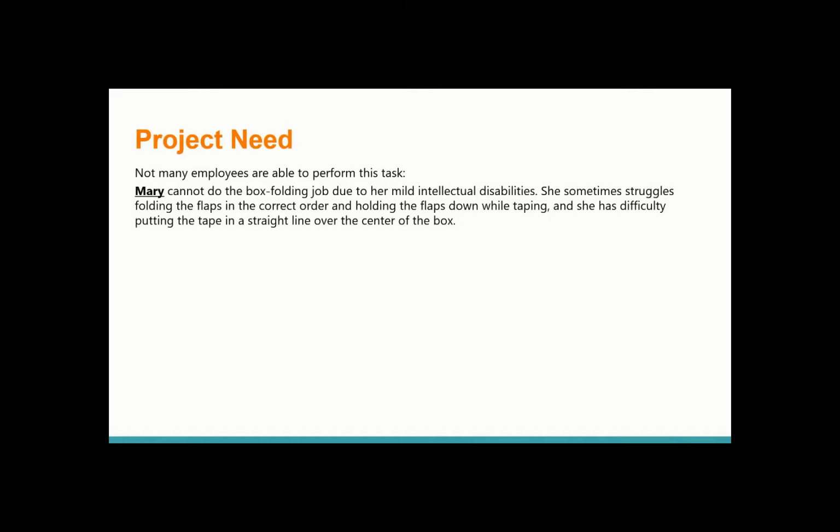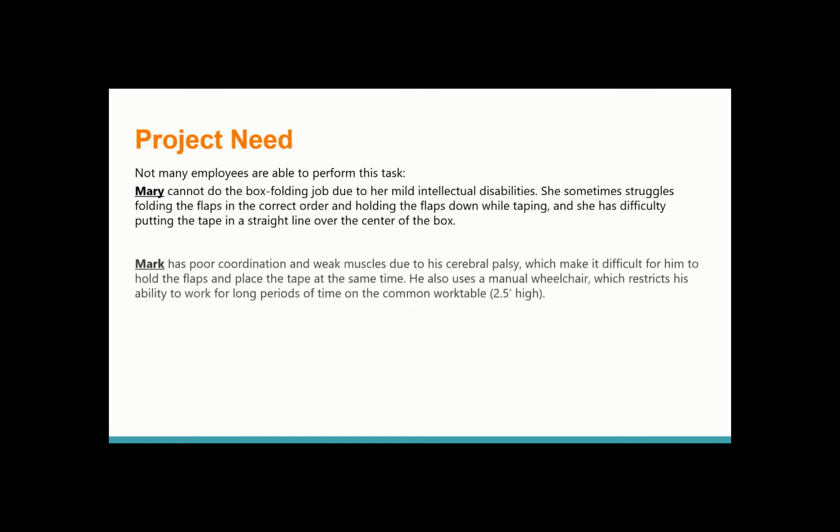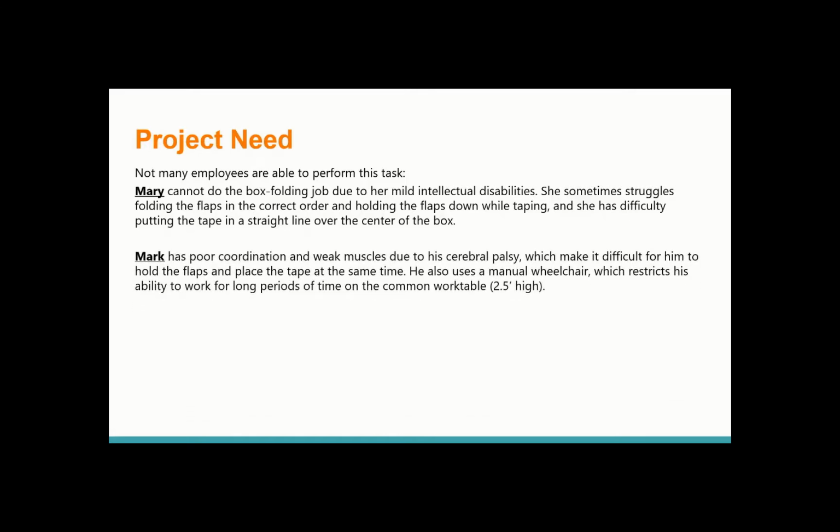The main problem that DECI is facing is that not many employees can perform this box folding task. Mary was unable to fold boxes due to her mild intellectual disabilities. She sometimes struggles folding the flaps in the correct order, and she has difficulty putting the tape in a straight line over the center of the box. Mark has poor coordination and weak muscles due to his cerebral palsy, which makes it difficult for him to hold the flaps in place and tape at the same time. He also uses a manual wheelchair, which is tilted backwards, which restricts his ability to work for long periods of time at the common work table.